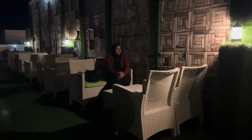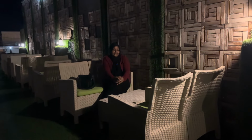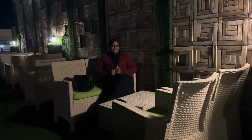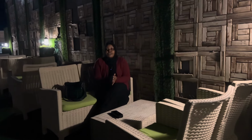Getting us straight from the Rose restaurant. Rose restaurant is in Hargeisa, Somaliland, specifically in Jigjigir. So right now we are on the rooftop, the upper part of the open part of the hotel. So this is a beautiful place, a big space where you can have your private parties maybe, or you can also come and just feel the fresh air of Hargeisa.